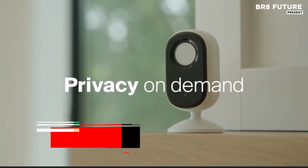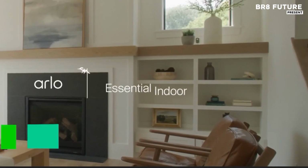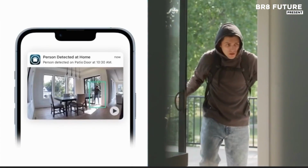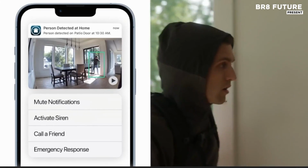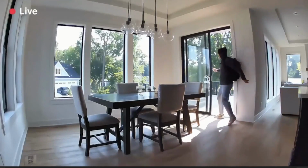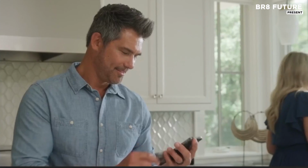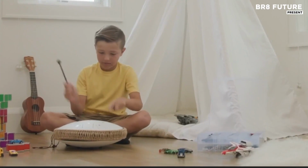The Arlo Essential Indoor Camera 2nd Generation offers cutting-edge security with its dual camera setup and 2K video quality, providing an excellent solution for monitoring your home, children, pets, and valuables. The high-definition video clarity ensures you never miss a detail, and the easy setup means you can have your cameras up and running in no time. Arlo emphasizes privacy protection, giving you full control over your personal information.